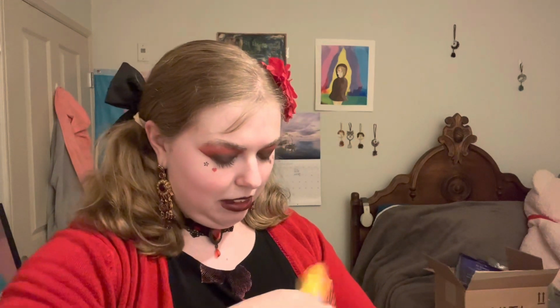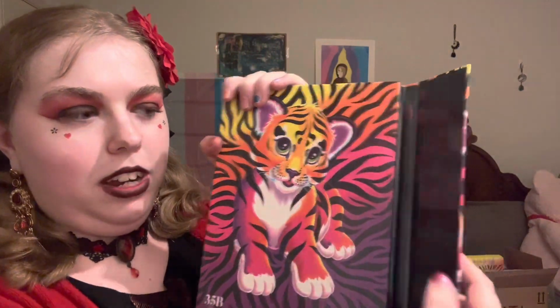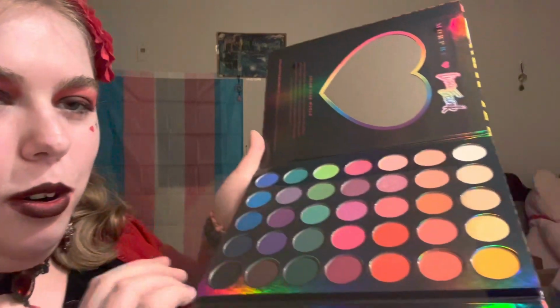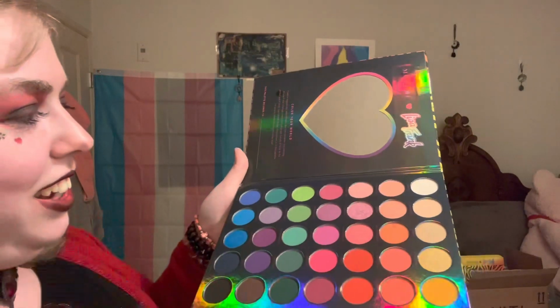Let's just open the box. Is this like eyeshadow or something? What is this? I'm gonna set that down there. It's like an openable magnetic book. Oh my God. Oh my God. Look at all these. Oh, I gotta set down this paper thing.